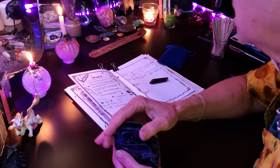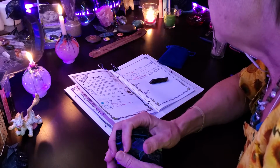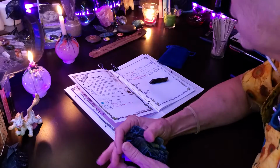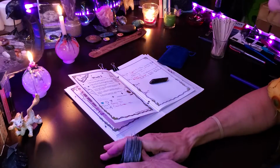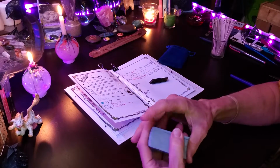And day 8. Oh, shared decks and other tools you'll be connecting with for your shadow work, including your space and altar. Oh, well, that's okay. I should have read that before I mixed it up.